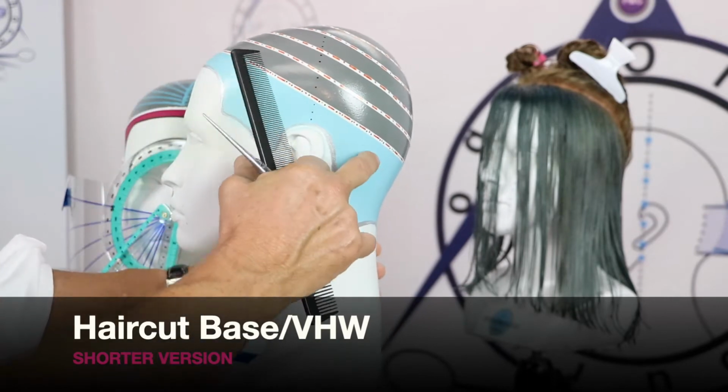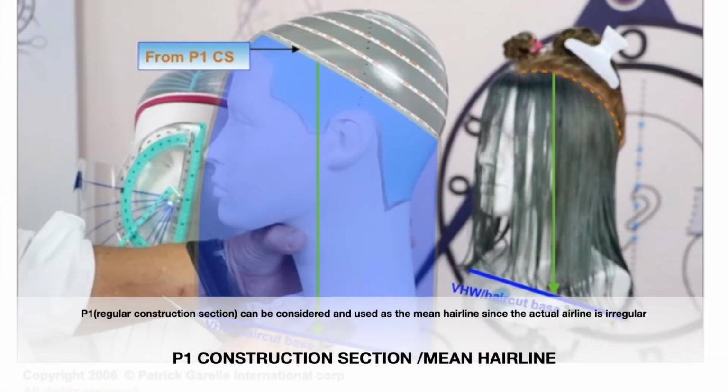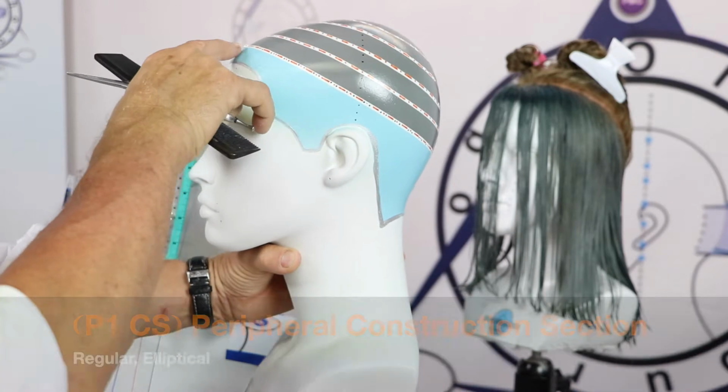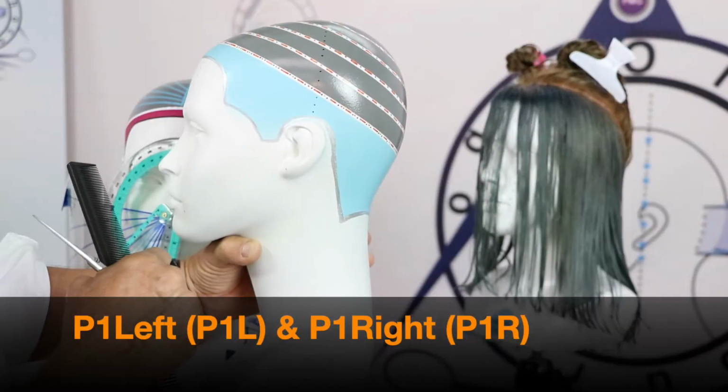This is a standard pattern model that has been used to give Cassie's haircut. The construction section used to cut Cassie's haircut base, or vector hairway, is peripheral and regular, left and right. We have called it P1, P for peripheral, and 1 because it is the first construction section. And P1 can be considered as the mean hairline.